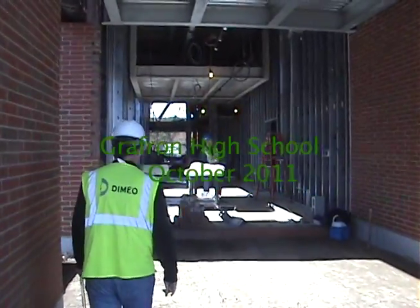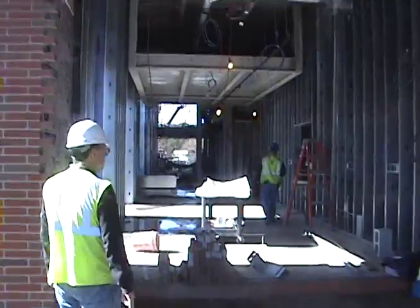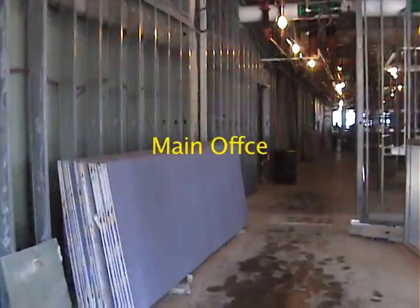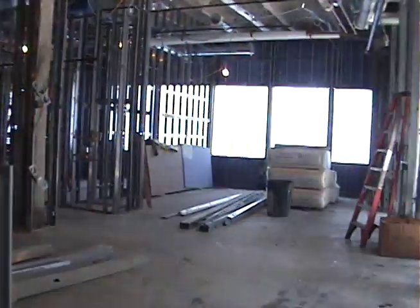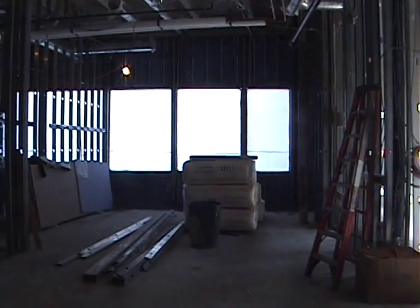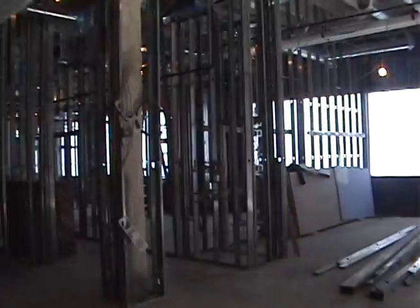We're entering the front of the building at this time. The main entrance to the new high school. This area here, enter the main office area. Right here is the reception area, and then a conference room behind that.